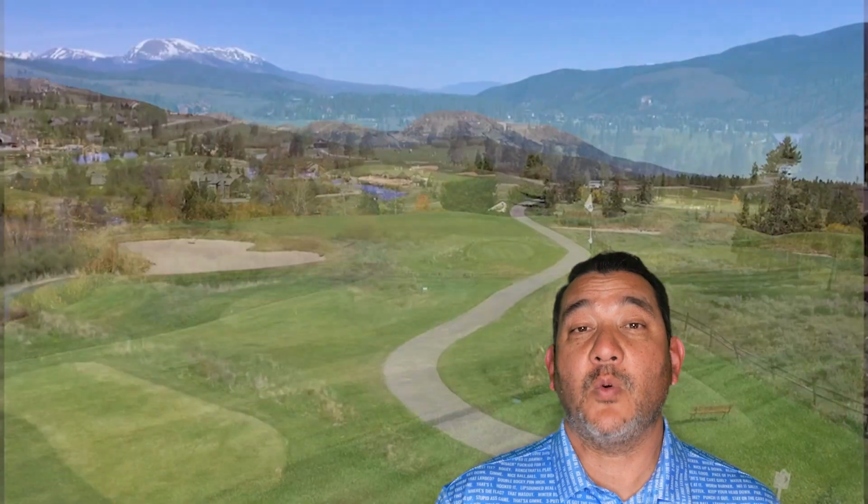This concludes our golf course property scorecard tour, Masters Week edition. We saw 18 dramatically varied properties all around some of the best courses Colorado has to offer.